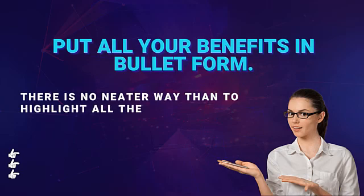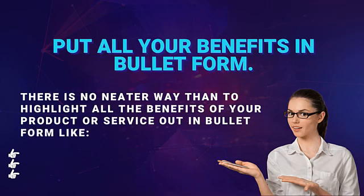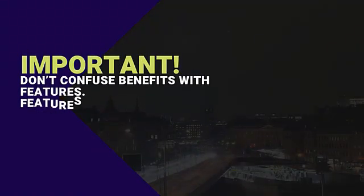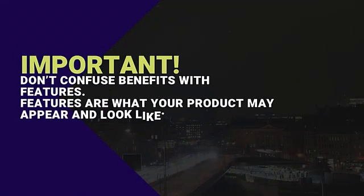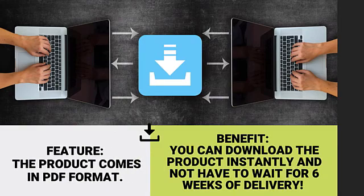Alright, so we just sweetly introduced your product. Now it's time to put all your benefits in bullet form. Yes, there's no neater way than to highlight all the benefits of your product or service in bullet form, like this. Important, don't confuse benefit with feature. Features are what your product may appear and look like. Benefits are what the product can do for your prospect. For example, feature, the product comes in PDF format. Benefit, you can download the product instantly and not have to wait for 6 weeks of delivery.